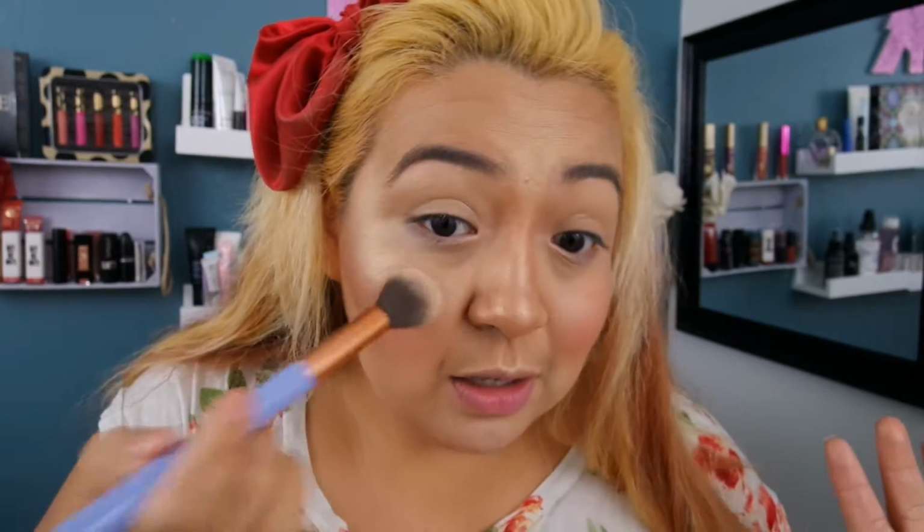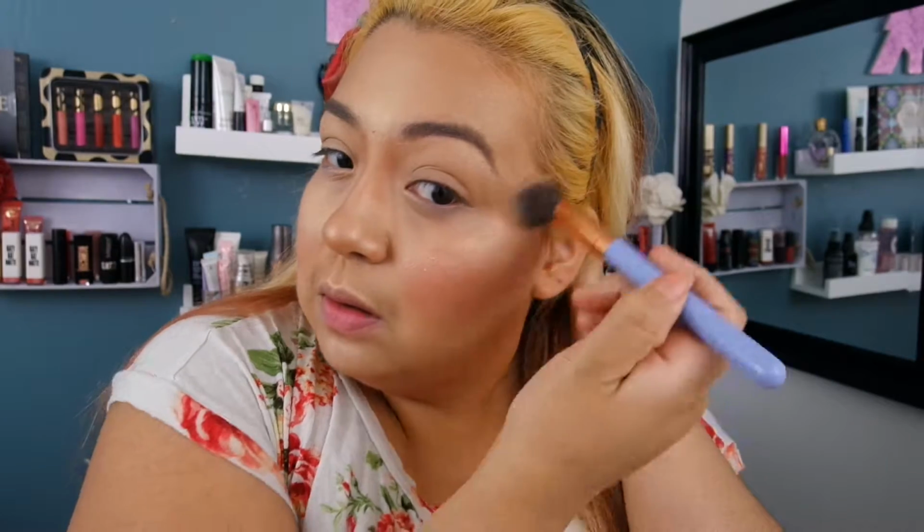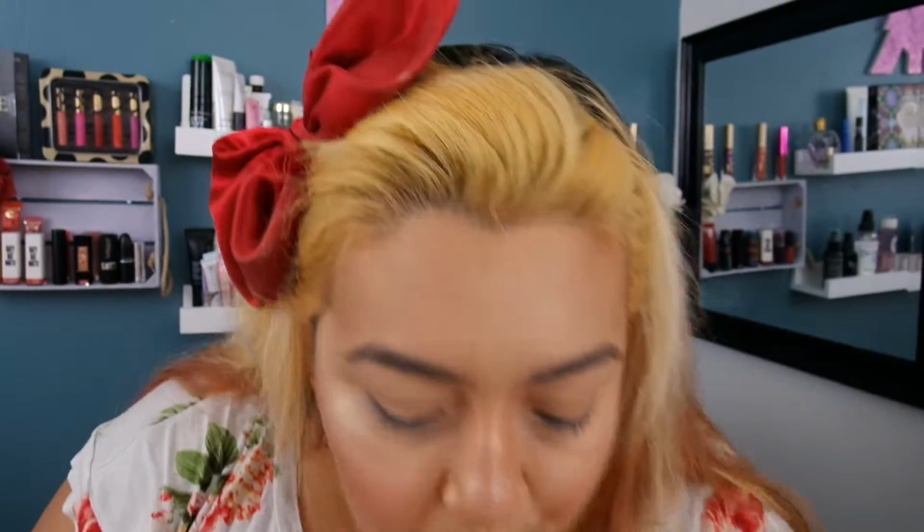You know you've always wanted to take your highlighter to that level. Do this challenge, because then you can. Normally I have to tell myself, no, don't put on any more highlighter. You're gonna look like a crazy person walking around Walmart like that. But with this, oh yes. Okay. I wanted to pop a little bit more.